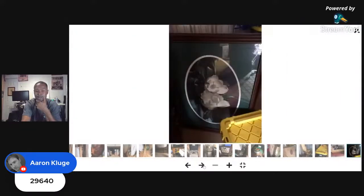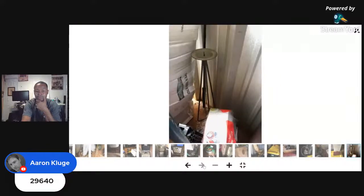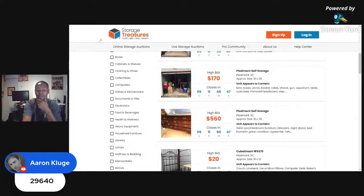Kitchen stuff, I sold them for like $20 each on OfferUp. So I feel like that's an interesting unit, but you know the price is up there. You have to be willing to deal with furniture on that one.